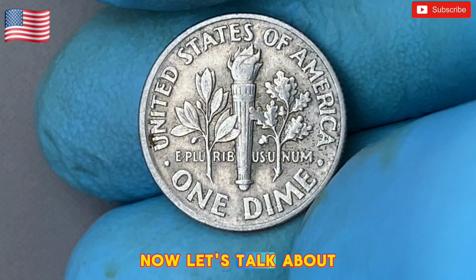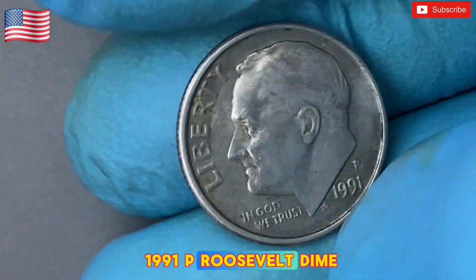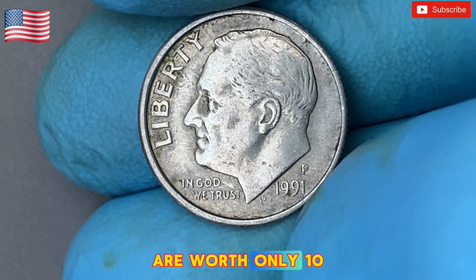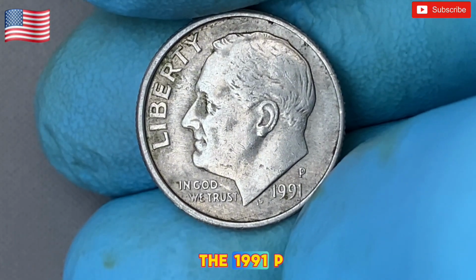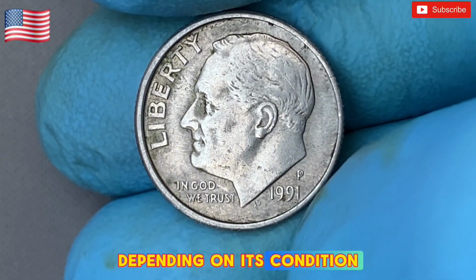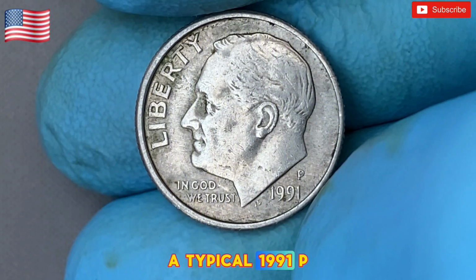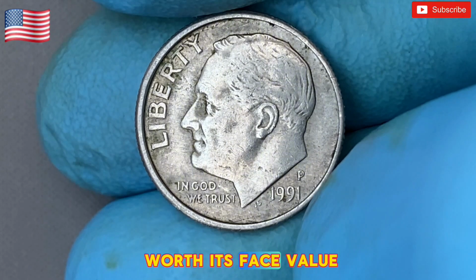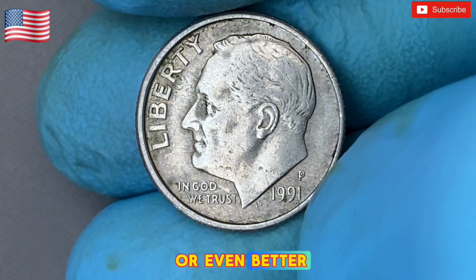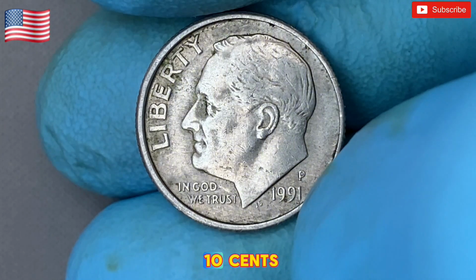Now, let's talk about what really matters: the value of the 1991 P Roosevelt dime. While most dimes in circulation today are worth only 10 cents, the value of the 1991 P can be much higher depending on its condition and the rarity of certain errors. A typical 1991 P dime might only be worth its face value, but if the coin is in mint condition, or even better, has an error like a die crack, it could be worth far more than just 10 cents.